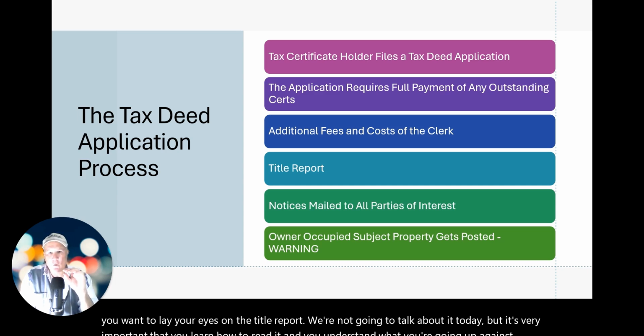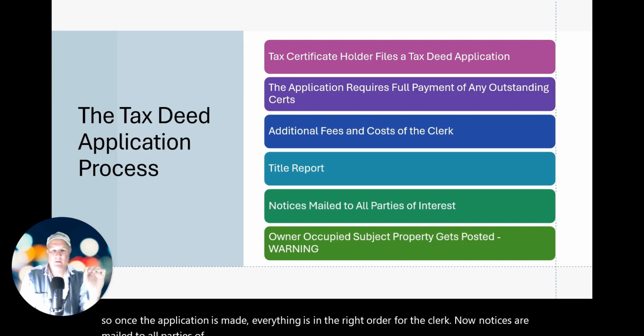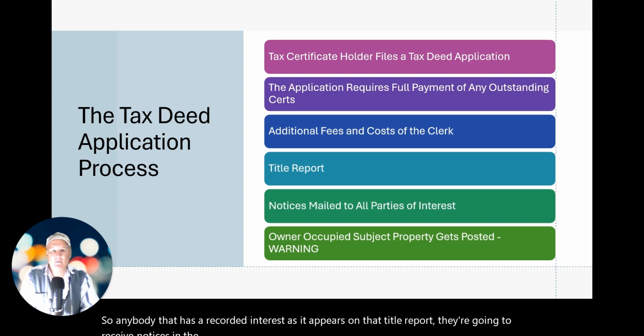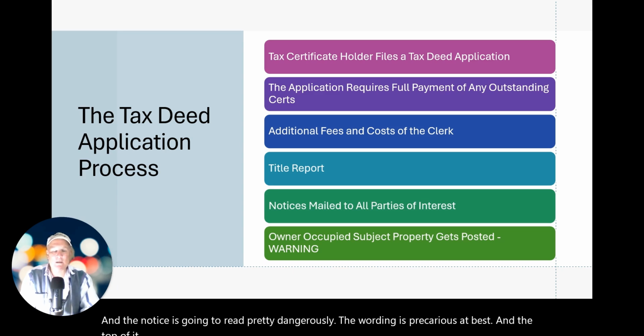Okay, so once the application is made and everything is in the right order for the clerk, notices are mailed to all parties of interest. So anybody that has a recorded interest as it appears on that title report is going to receive notices in the mail. And the notice is going to read pretty dangerously. The wording is precarious at best, and the top of it says warning. It's a scary document if you read it and it applies to you.